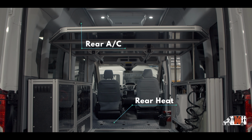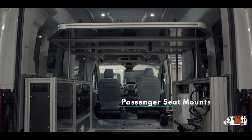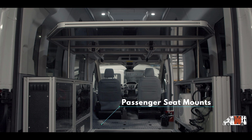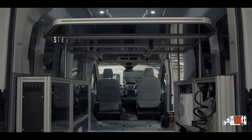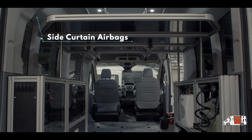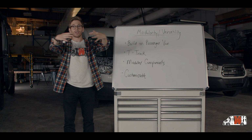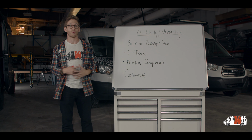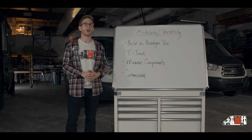So if you're using the van as a passenger hauler, which most people are, even if you're trying to sleep 4 in there, you still got rear AC and heat when your car's just turned on. You've also got rear side curtains. So if you were to be in an accident or whatever, those would pop down over the windows for safety. You've also got natural lighting back there. You can cover it up for privacy, or if you want to block out the light, or for insulation, but you have natural lighting if you want it.